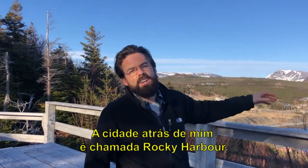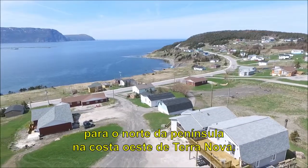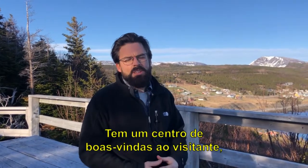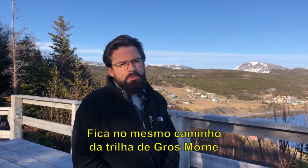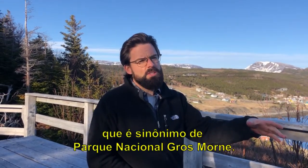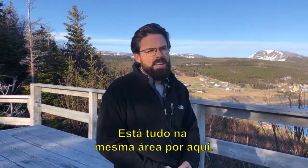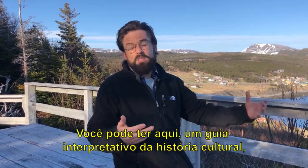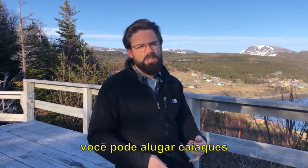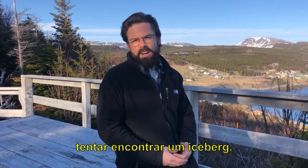The town beyond me is called Rocky Harbour. Rocky Harbour is sort of the touristic gateway to the northern peninsula on the west coast of Newfoundland. There's a visitor welcome center, multiple bed and breakfasts, hotels, restaurants. It's just down the road from Gros Morne hiking trail, which sounds a lot. It's synonymous with Gros Morne National Park. It's all kind of in the same area here. You can have interpretive guides for the history, culture here, as well as some of the outdoors activities. You can rent kayaks and go on zodiac tours, whale watching, try and find an iceberg.